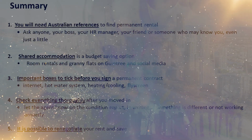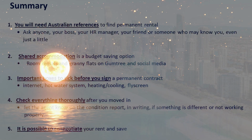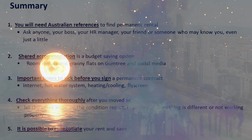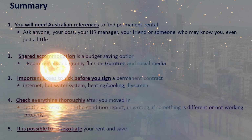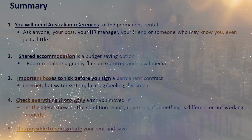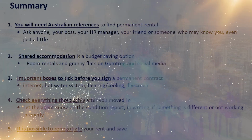Shared accommodation could be a budget-saving option for a while. Room rentals and granny flats are advertised on Gumtree and social media. Remember important boxes to tick before you sign a permanent contract: internet, hot water system, heating and cooling, and fly screen. Don't forget to check everything thoroughly after you moved in. Let the agent know on the condition report, in writing, if something is different or not working properly. It is possible to renegotiate your rent and save.